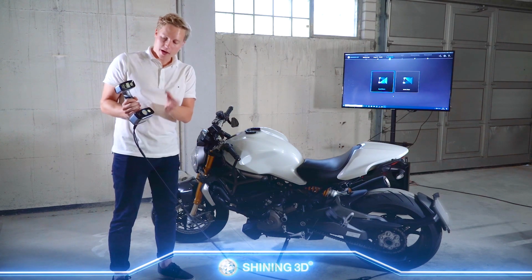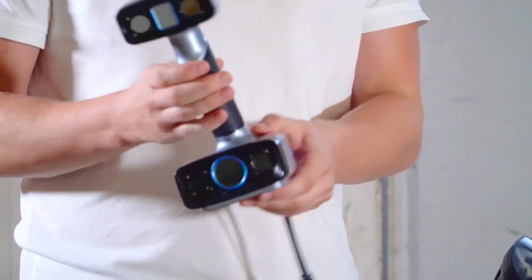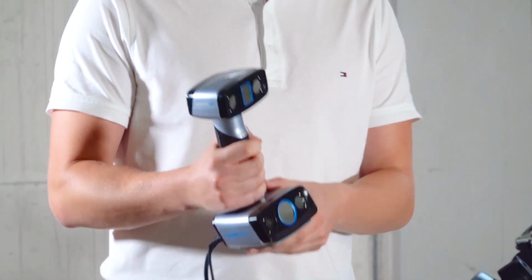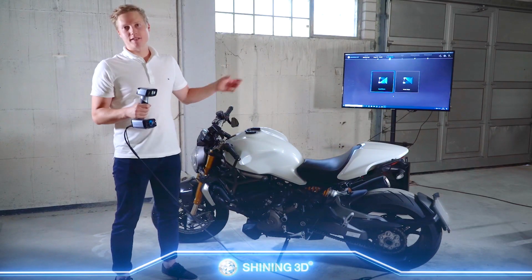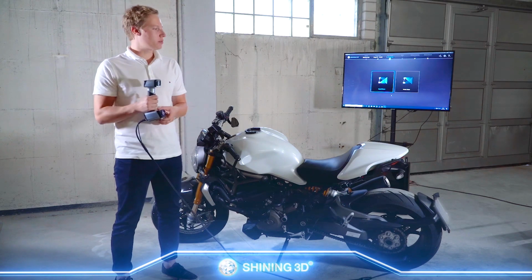Over here, we have the scanner itself, which is pretty compact and pretty lightweight, and this pretty small device has all the parts inside to scan with laser and with structured light. Right now, we will start with the rapid scan mode. So we will show you how fast the scanner can capture objects.